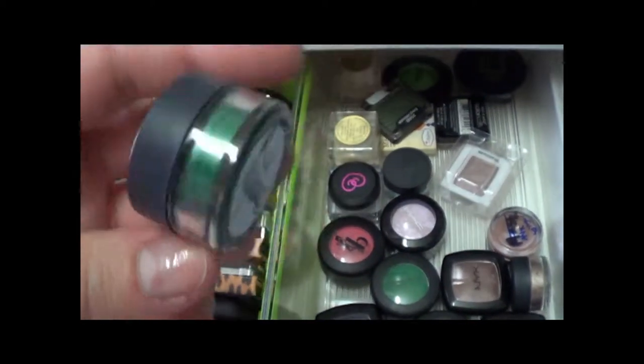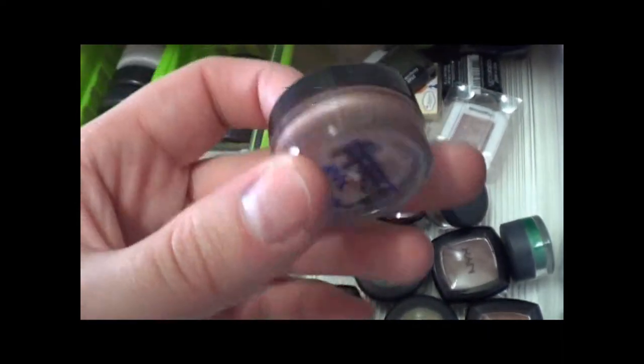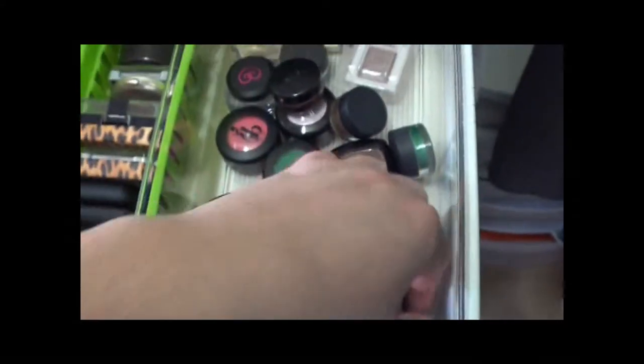Don't remember what this is. It's not Rich Ground. It's a NYX Jumbo Pencil. That's what it was. And same with this one too. This is a NYX Jumbo Pencil. This is one as well. I think this one's Yogurt. Then I have a cream eyeshadow here.